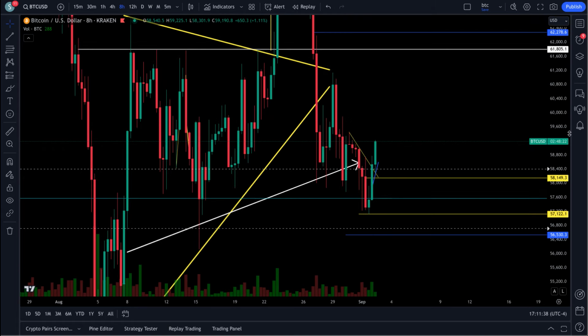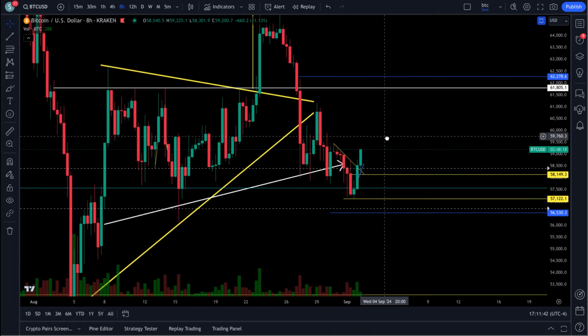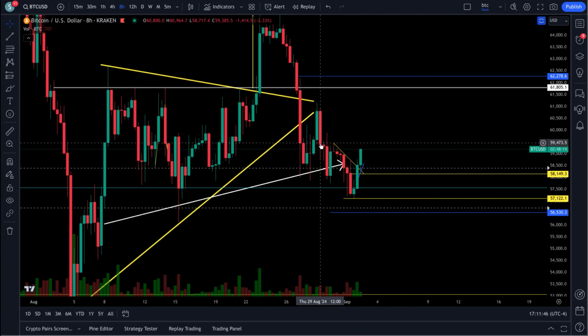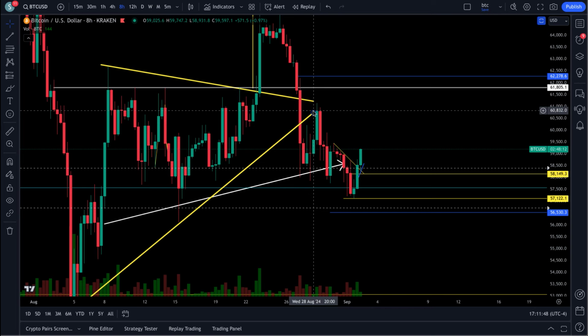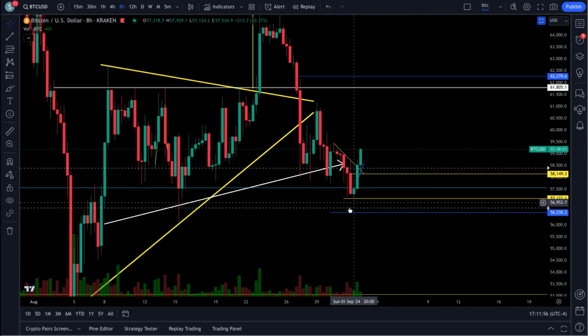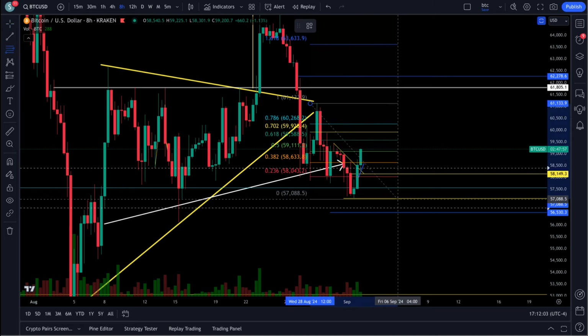Look at this thing. Looks like it could have completed a fifth wave down in here. Looks like possibly a 4, 5, and this fifth wave could be done. Like I said, I was looking for just a little bit deeper here, an ABC inside of that, but this thing is ripping right up out of here. And areas to watch for Bitcoin.